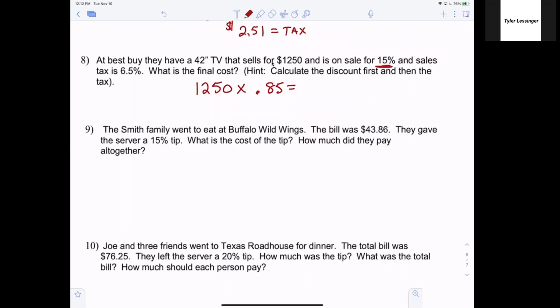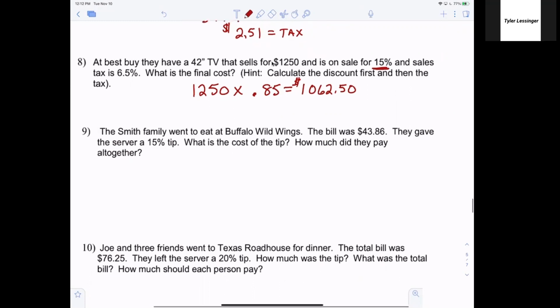Multiply. 1,062.50. Anybody else get $1,062.50? Yeah. So that would be the price with the discount. However, you still have to pay the state their money, right? They're greedy. Sales tax. So what do I have to multiply that by?